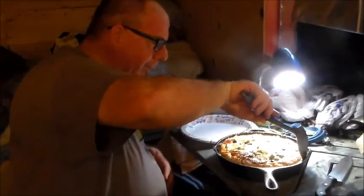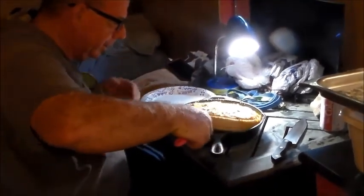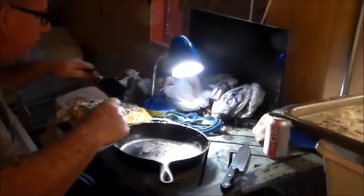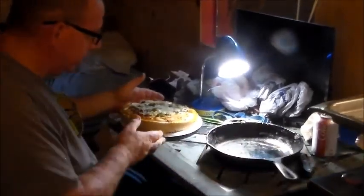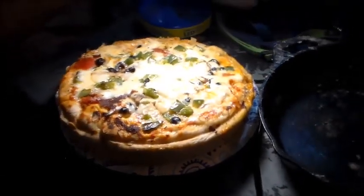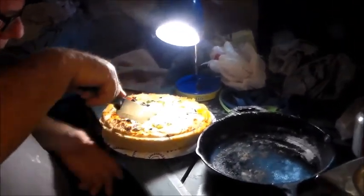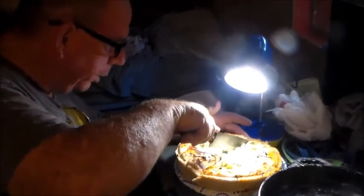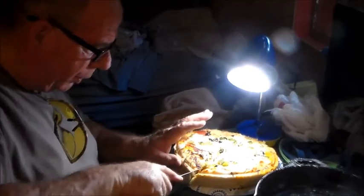All right, let's get this pizza out and see what we've got. Take a look at that. Does that not look good? Let's see what we can do about cutting this up. One thing to keep in mind when you're cooking something like this is you need to keep a very close check on it. This will cook a lot faster than you think it will.